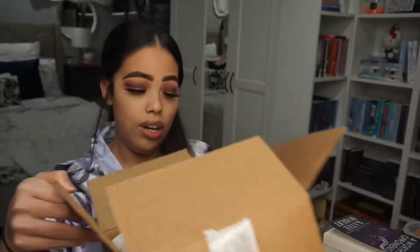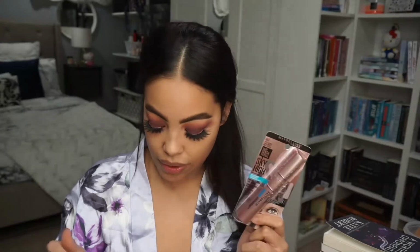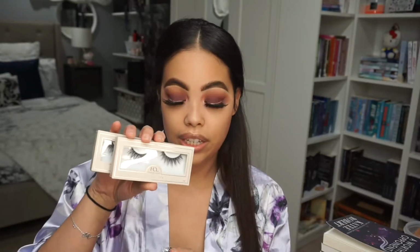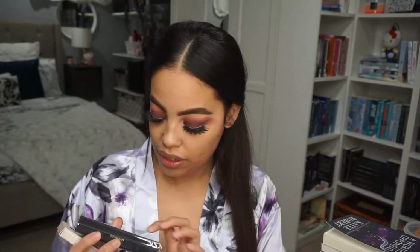So I ordered some stuff from Sephora, but I also picked up some stuff from Ulta. From Ulta, I got the Sky High mascara. This is the waterproof one. I also got some dual lash glue. I opened it up already. I got some lashes. I got the House of Lashes Iconic Lights, and this one I'm so excited for. I got Lily Lashes in Mykonos.